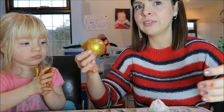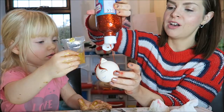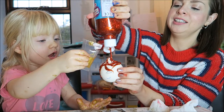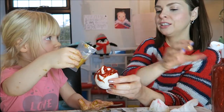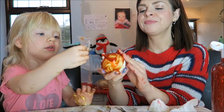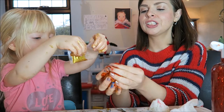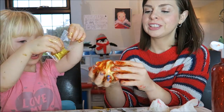So far, we have a glitter one, a red one, and a black one. I'm gonna put this on it, Mummy. Oh. Can I put this on it? This looks rather gross, actually. Can I put this on it, Mummy? It's like glittery tomato sauce. Hang on, giving it a massage. I'm trying to make the ball happy. It's not very happy.